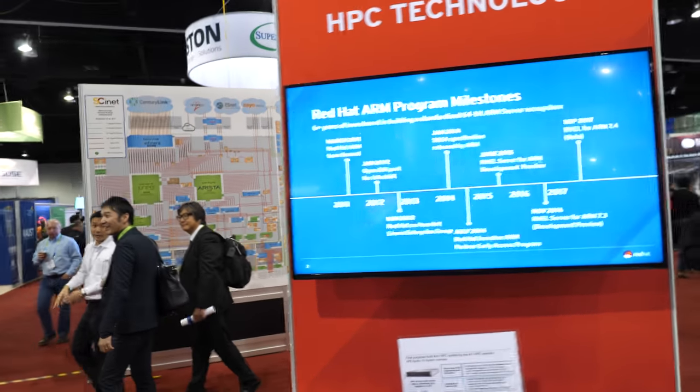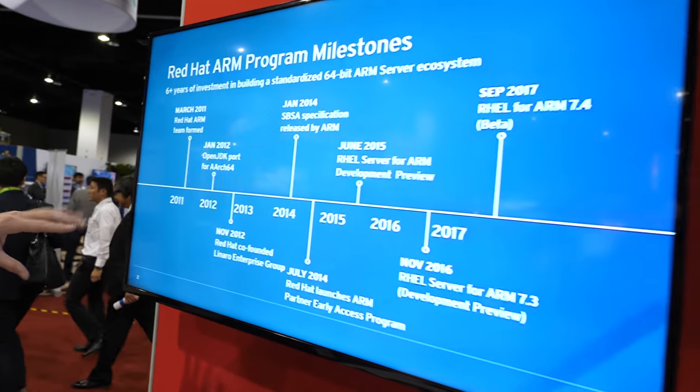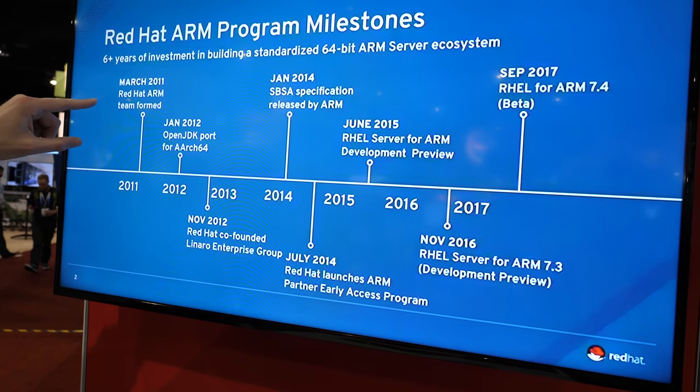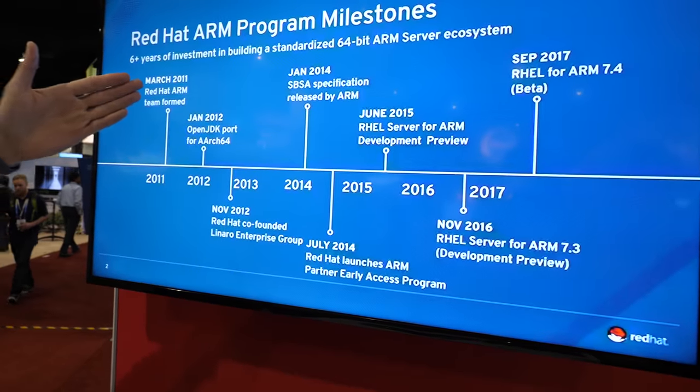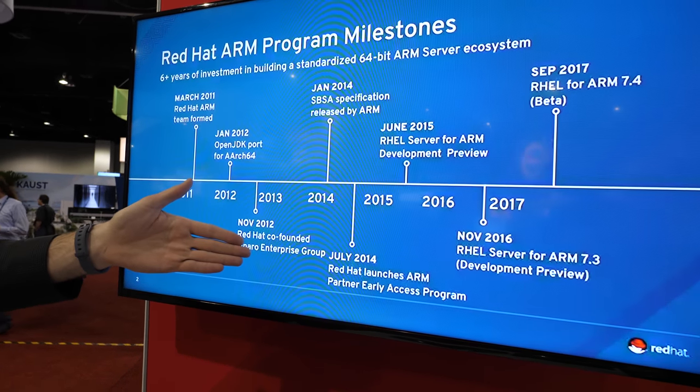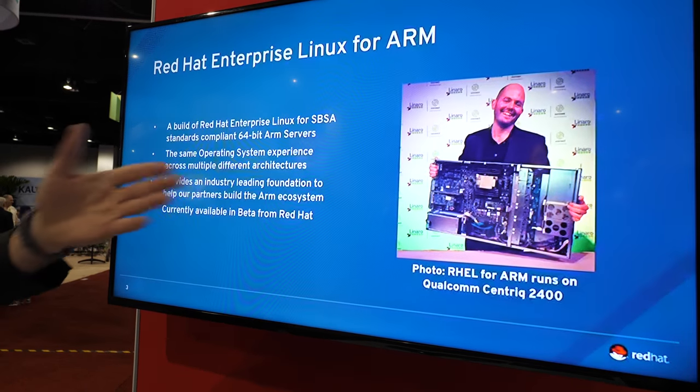I think so. I think the challenge we have in the industry is that everybody's optimized around a common solution that they already have. The timeline? Yeah, we can jump into the timeline. So you can see here that in 2011, we start the team in March, and then we have a series of technology milestones here as we work on our enterprise group, our early access program, dev previews, leading up to our product launch.